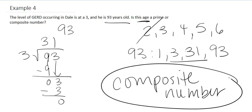So we can stop here. To summarize, prime numbers can only be divided by 1 and itself. Composite numbers can be divided by at least one other number that is different than the number 1 and itself. Also, when determining if a number is prime, use square numbers to help you determine the largest number you should try to divide by.